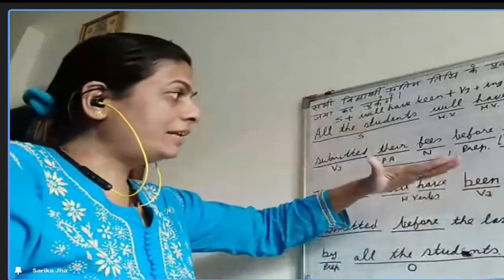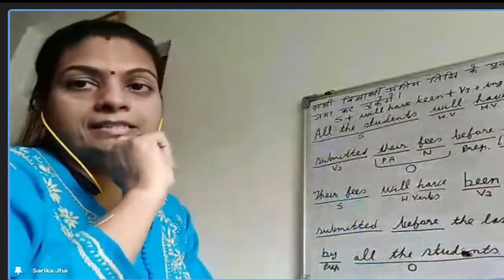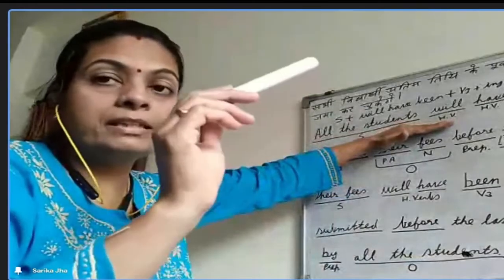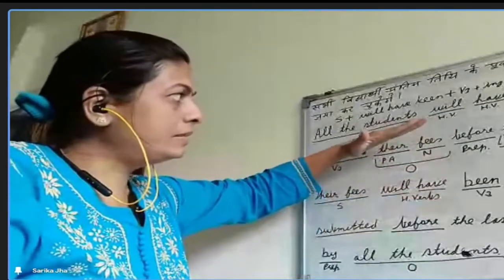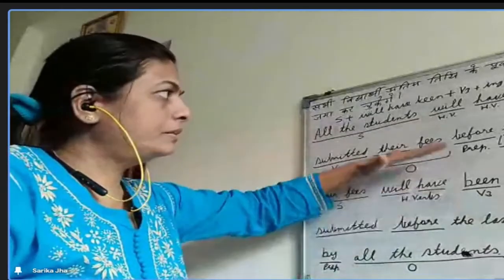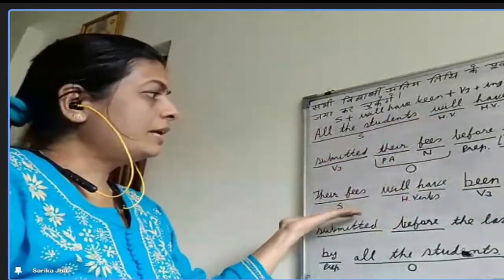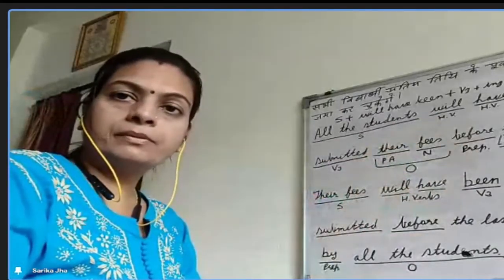But still, whenever we change active voice into passive voice, we can't change the tense. So this sentence purely belongs to future perfect tense, not future perfect continuous tense. That's why we can't change this sentence into future perfect continuous tense. It is purely future perfect tense only, not continuous, because in our passive voice sentence there is no ing with the first form of the verb.